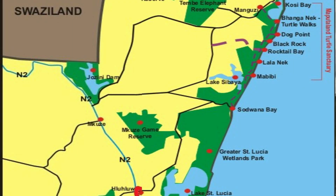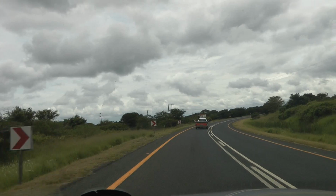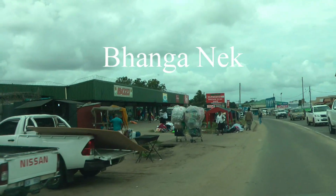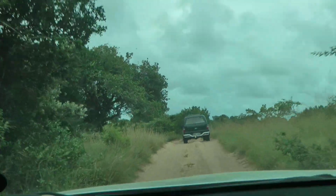The north coast of KwaZulu-Natal is well known as a breeding site for the leatherback and loggerhead turtles. And we are on our way to view, hopefully, turtle nestlings emerge from their nests.